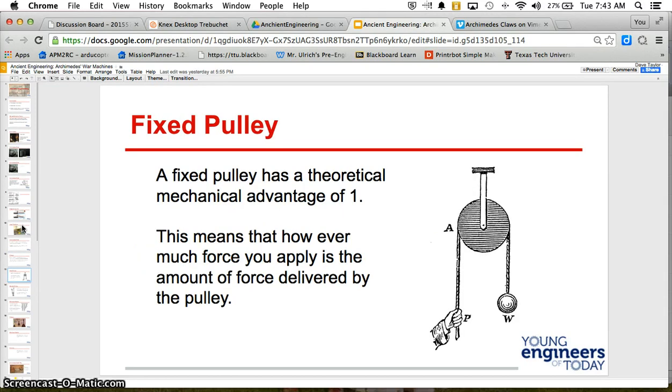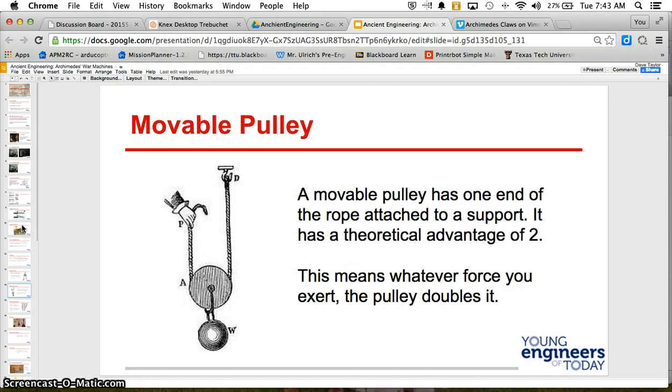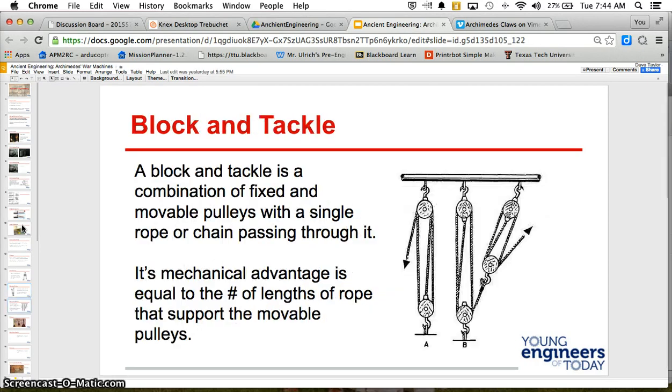Now, some different types of pulleys. A fixed pulley has a theoretical mechanical advantage of 1, meaning how much work you put into it is how much is going to come out of it. So if I am able to pull 100 pounds, it's going to pull 100 pounds. This means that however much force you apply is the amount of force delivered by the pulley. Now, a movable pulley has one end of the rope attached to a support. It has a theoretical advantage of 2. This means whatever force you exert, the pulley doubles it.